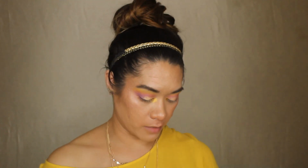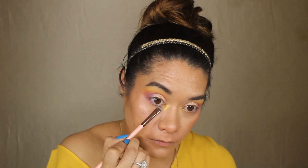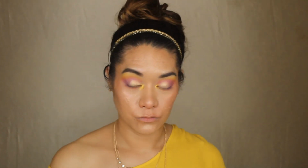Oh, I just gotta do underneath. Duh, how could you let me forget to do the lower lash line? So I'm pretty much just gonna go back in and do the same thing over. I'm gonna go with the purple, and then just a little bit of pink to blend it. Okay, I'm gonna go ahead and just throw on some liner and some lashes, and then I will be back.